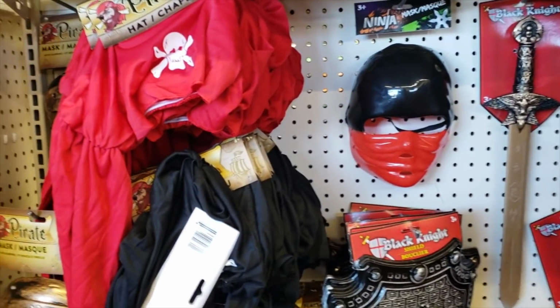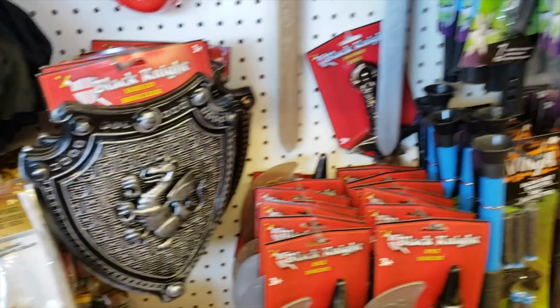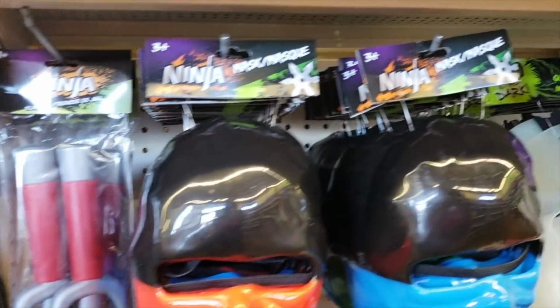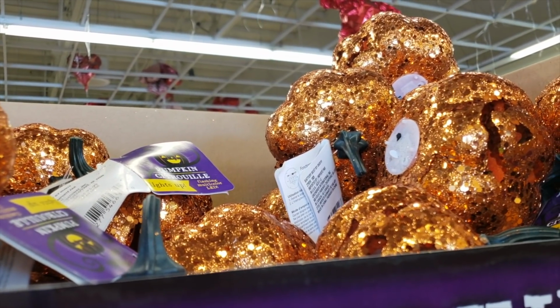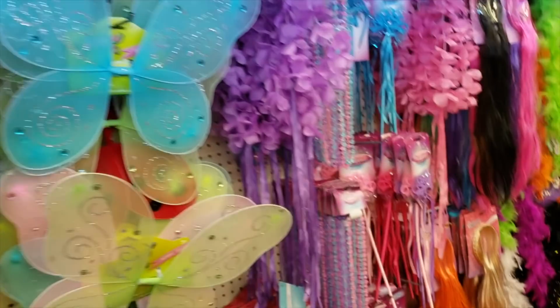Ooh, they even have little costumes. Here's a pirate hat. I think this is a ninja mask. I think I bought these in the past. Anything that's glittered, you guys know I love it, and it lights up. Totally getting that. It's only $1. I'm gonna spend so much money in here.